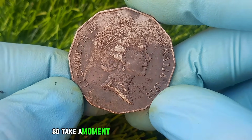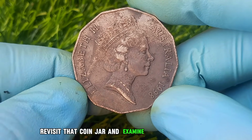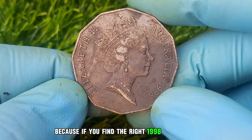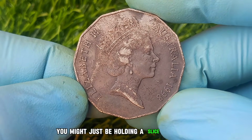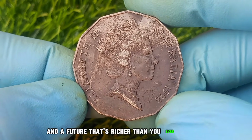So take a moment, look through your old coins, revisit that coin jar, and examine each piece with care. Because if you find the right 1998 black-toned base straight 50-cent coin, you might just be holding a slice of history worth more than gold and a future that's richer than you ever imagined.